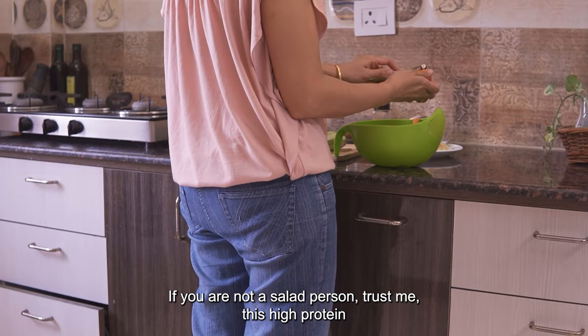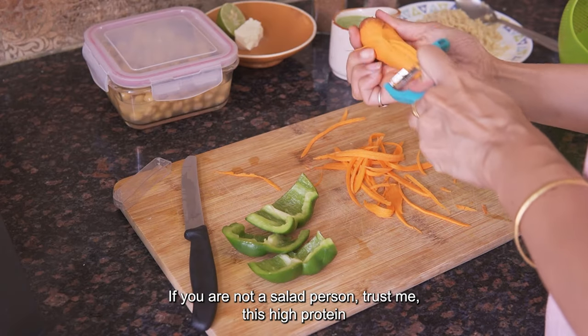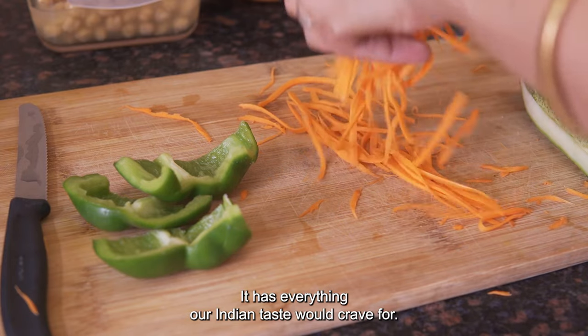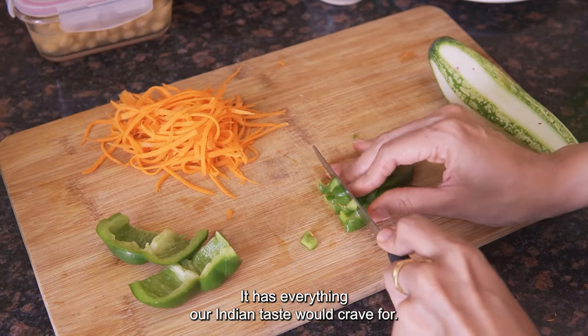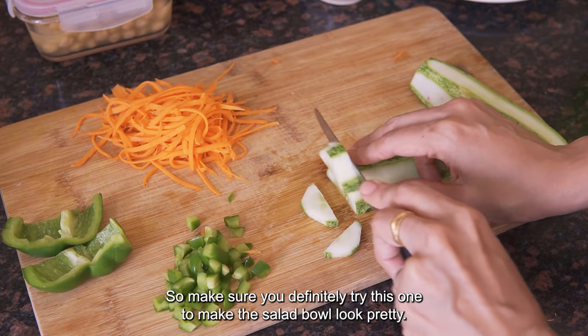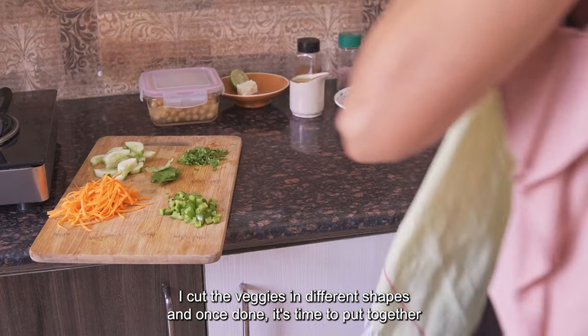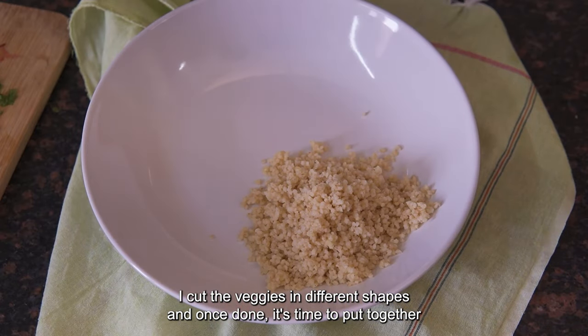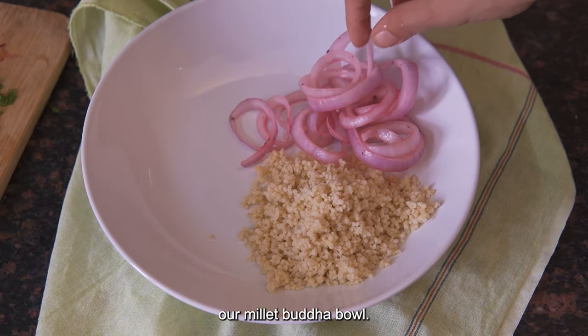If you're not a salad person, trust me, this high protein salad will change your perception towards salad. It has everything our Indian taste buds crave for, so make sure you definitely try this one. To make the salad bowl look pretty, I cut the veggies in different shapes, and once done, it's time to put together our millet buddha bowl.